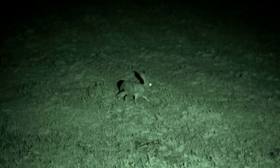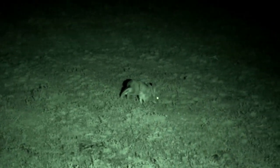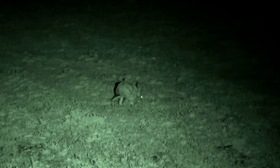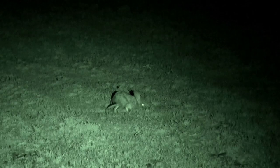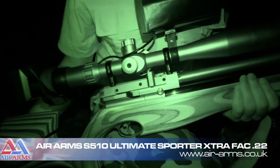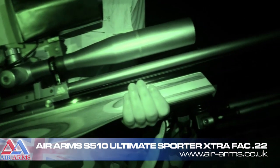The animals we'll be hunting tonight are not found anywhere else in the world. Scrub hares resemble the jackrabbits of North America, nesting above the ground and reaching up to 4.5 kilograms. Spring hares are rodents that resemble small kangaroos and are only seen late at night. Both are incredibly difficult to shoot with an air rifle, so tonight we've fitted the Ultimate Sporter Extra in .22 caliber with a night sight eagle, which will help us creep in undetected.